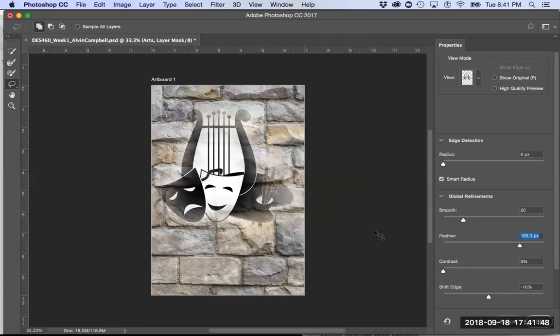Shift Edge is there, Contrast is there. So that's where you can adjust the edges of your selection and your mask. Okay, so it doesn't have a Refine Edge. Yeah, it doesn't, but all the tools that are in Refine Edge are here in this menu instead. Okay, cool. Yep, and then you can just hit OK when you're done. So it looks like you got it.